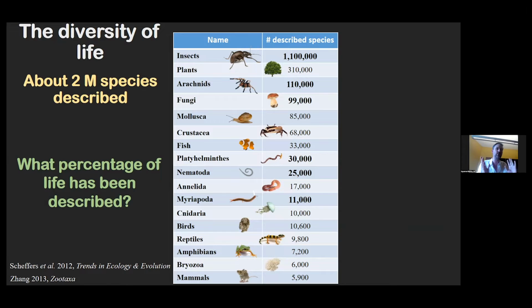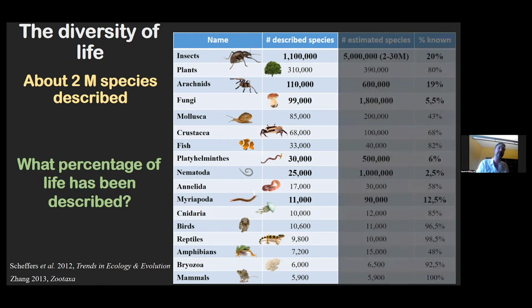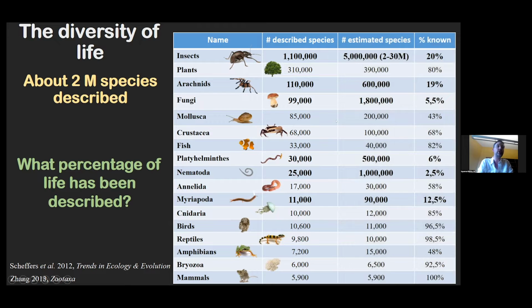So again, insects, that's about 1.1 million species. I told you this is more than half. But then we also have to think about how many species we do not know yet. That's quite an open question and a bit difficult one to answer sometimes. But people have come up with different estimates, and here I show you those different estimates on this new column. You can see that there are clearly some big differences in those numbers.